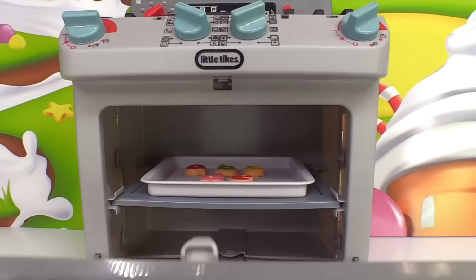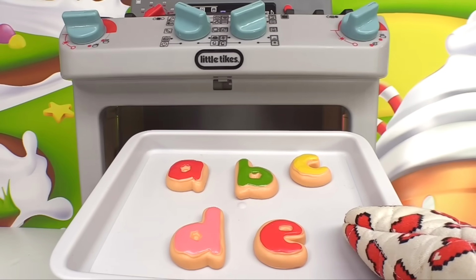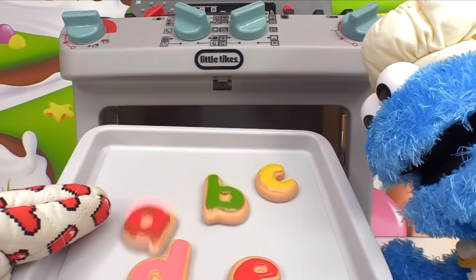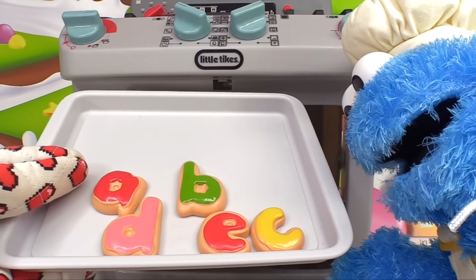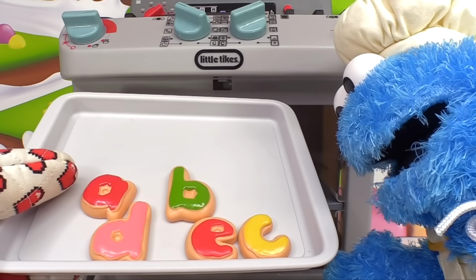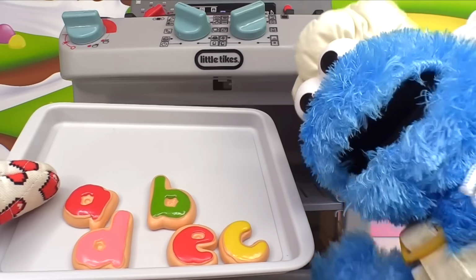Let's see how they turned out. Let's use an oven mitt so we don't get burned. Wow, look at those cookies. What? Me cookies shrunk in the oven. You're right, they are lowercase letters now. In the beginning, they were uppercase letters. That means they were bigger alphabet letters. Now they're the smaller alphabet letters. Oh well, me still love cookie.